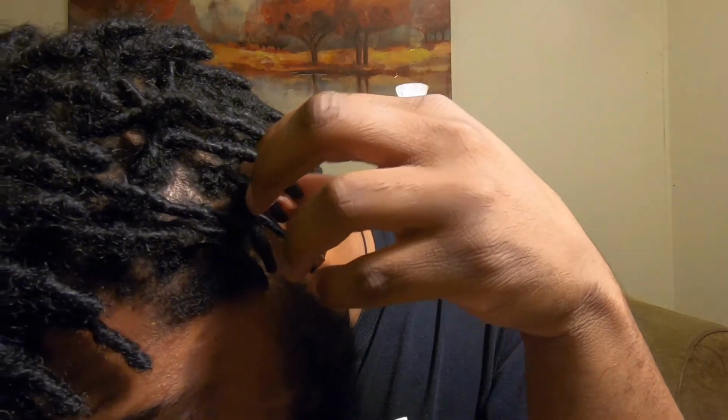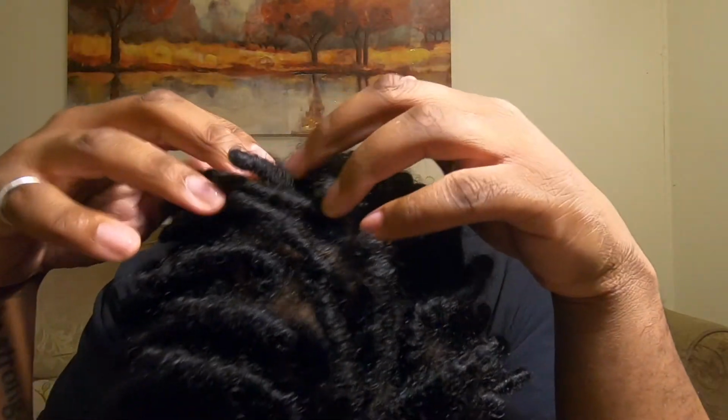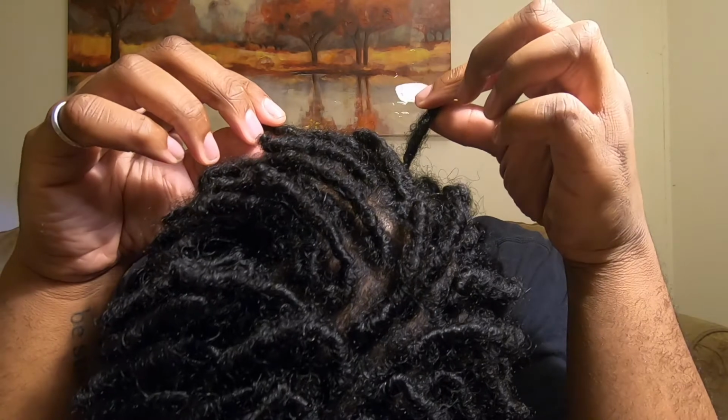They're a little bit over my ear. You can see some of them are starting to bud at a faster rate than others. But yeah, that's what it is. And they're starting to hold their shape now. I'm less worried about them uncoiling because I've had them in so long they kind of get used to being in this format.